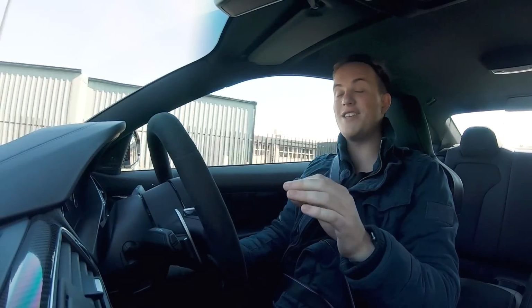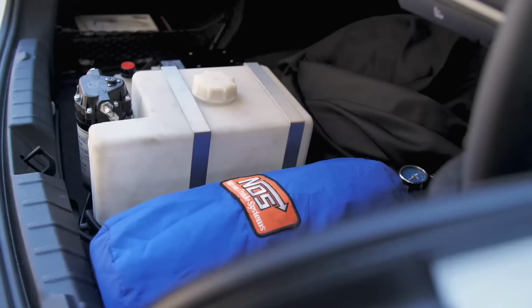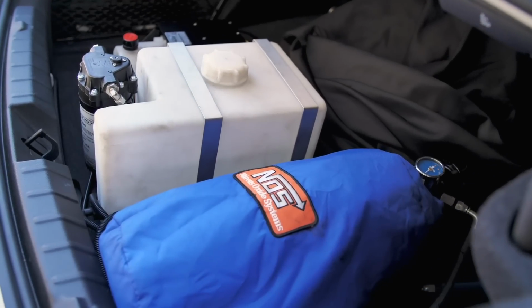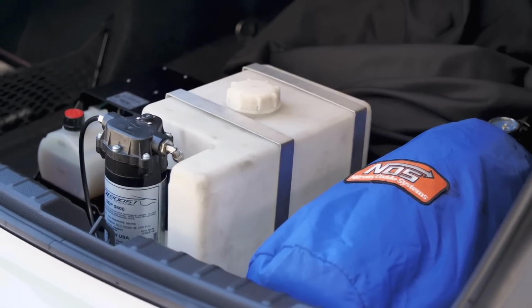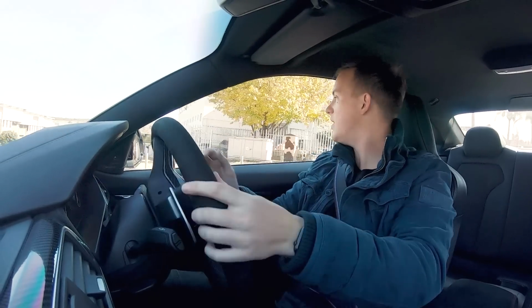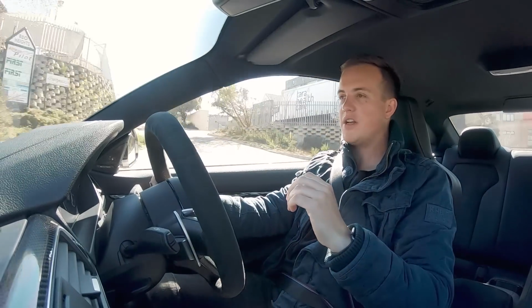Then you get a stage 6 file, which is a completely race specific file. It runs ethanol, NOS, as well as the meth, and it puts the file to an extremely aggressive setting, which allows the car to deliver maximum power without lighting up the rear wheels. And I think that's quite important, because having all this power is fantastic, but if you can't put that power down onto the road, then it's pretty pointless. It's a progressive file, which allows this car to have enough power.